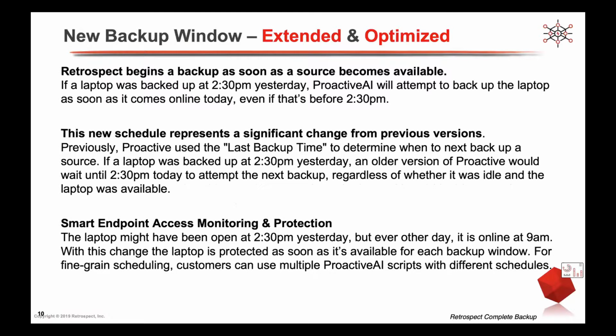Overall, what this really means is that you're extending your window of backup and optimizing your backup windows, as opposed to previously where you'd say, I want to be backed up once a day, and yesterday was backed up at 2:30, so today we're going to start looking for it at 2:30 again. No, with the new AI capabilities, somebody wants to show up early and they get there first thing in the morning, and we have processes available right now. We see them. Let's get them backed up right now, as opposed to waiting till 2:30 when maybe we need to back up somebody else that is a higher priority.